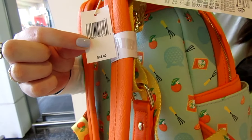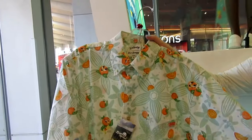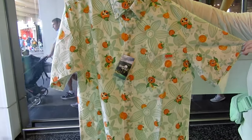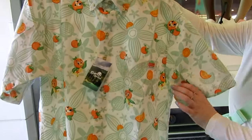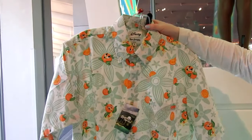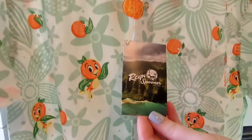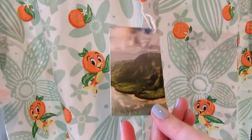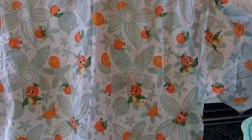Also struggling to show you there, but cute Loungefly. This one is probably the highest priced item of the entire collection, minus the Dooney and Burkes. And this one is the Ray Spooner collection for the Flower and Garden Festival. So it is one of their classic button down short sleeve shirts. It has really cool, I think it has SPF in it, if I'm not mistaken. You can pause and zoom in on the tag if you're interested for more information.